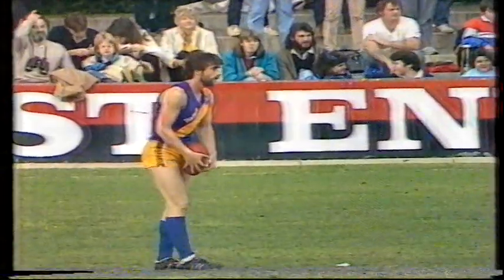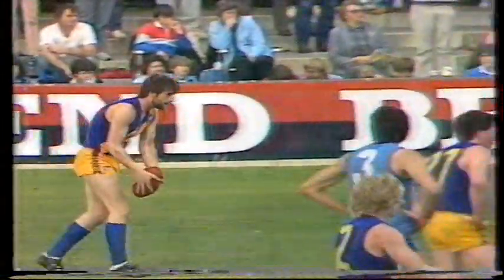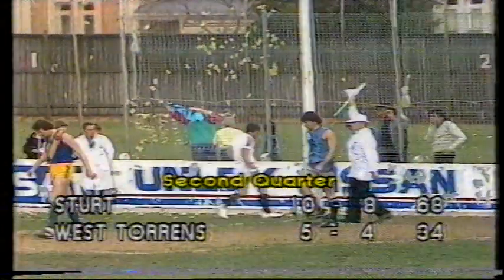Long lead from Johnston. Pays off. Torrens working hard in the first few moments of this term. Peter Johnston a long way out, but has the breeze, although the flags are limp. Fine kick by Johnston. What they need. It's their 5th goal. They trail by 34 points.